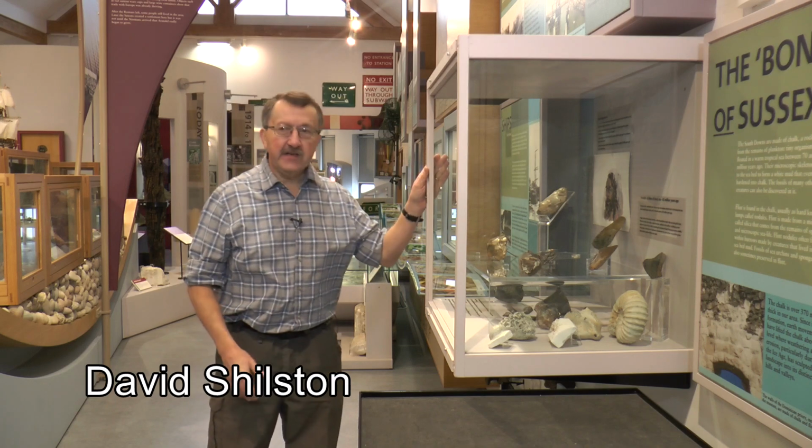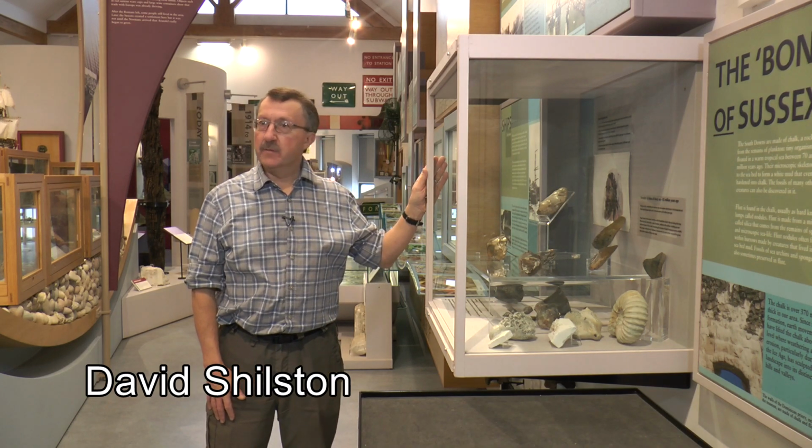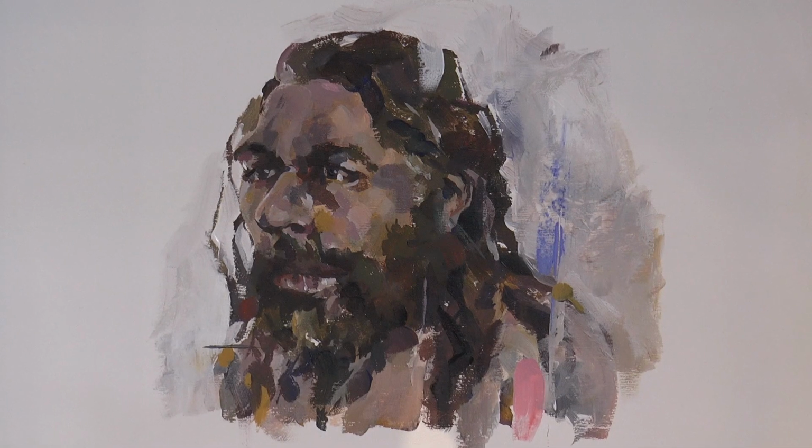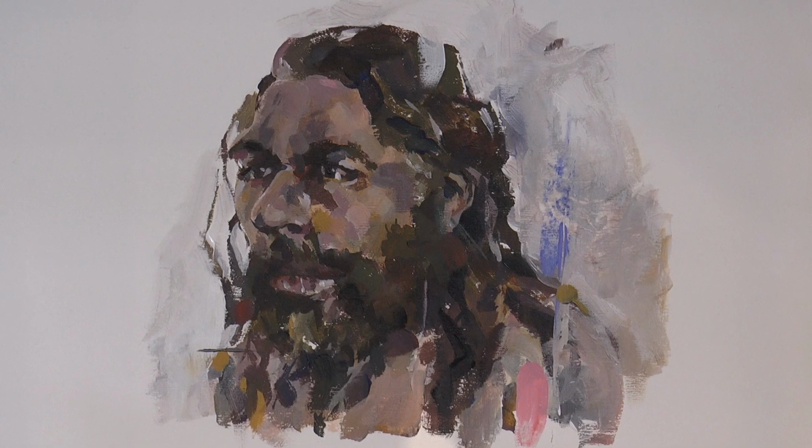This case contains the oldest man-made objects in Arundel Museum. They are flint hand axes made by our ancestors and were found near the village of Slindon, which is not far from Arundel. The ancient ancestor that made these hand axes was called scientifically Homo heidelbergensis. But because the remains have been found near the village of Boxgrove, which is also close to Arundel, the colloquial name is Boxgrove Man. Boxgrove Man was a hunter-gatherer.